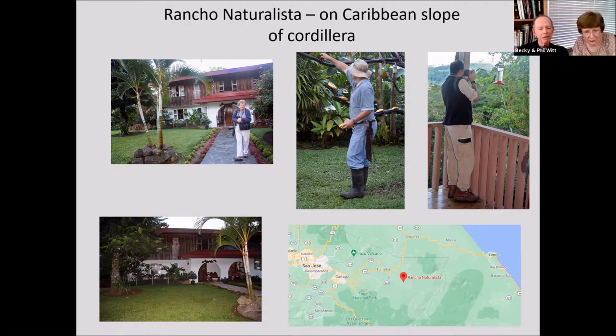It has about 15 rooms. As Phil says, it overlooks the Central Valley, Irazu Volcano, Turrialba Volcano. Not that these are active, right? No, they're not. These are not active. Okay. But it's got mild temperatures during the day. It can be very rainy or rainy.